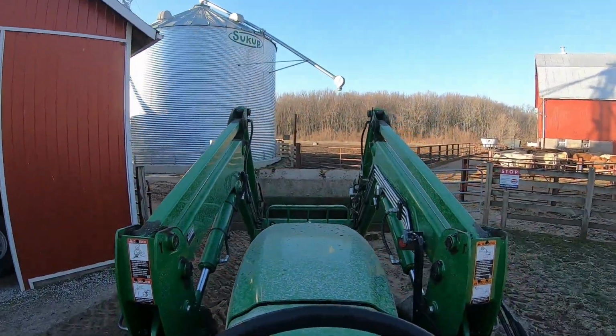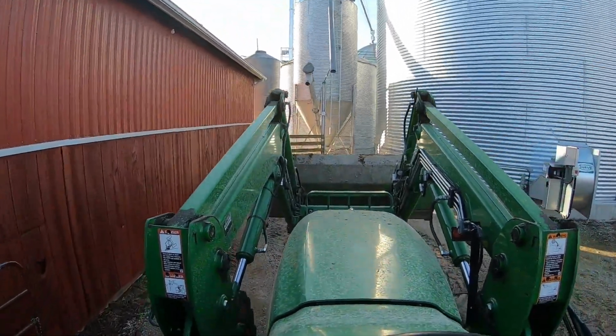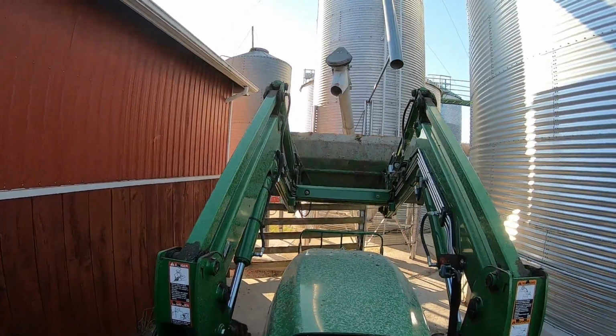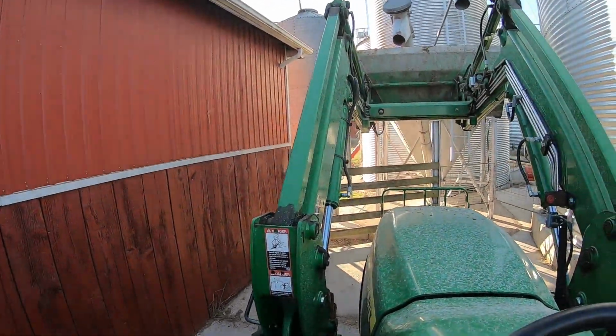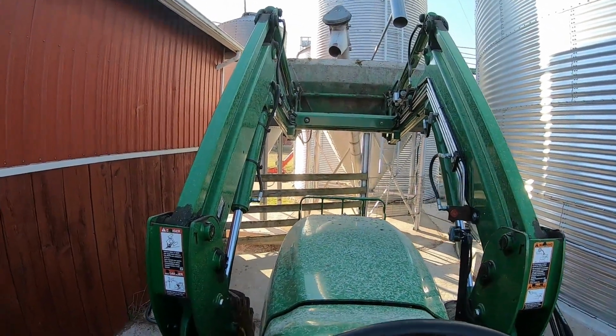Now we're gonna get some corn. You might as well come with me this beautiful frosty morning here. Nothing happened through the night in the barn, which is what we like to expect. So we'll start our day out getting some corn in here.